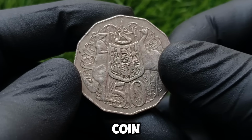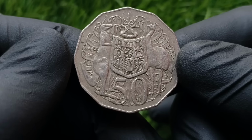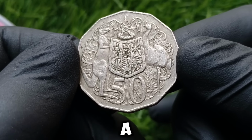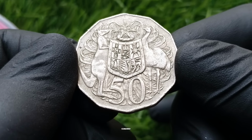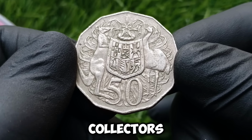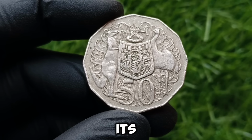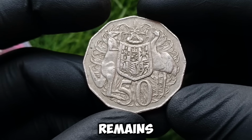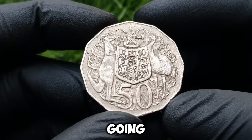In the world of coin collecting, it's often the subtle differences that make all the difference. The 1971 no-mint mark 50-cent coin proves this beyond a doubt. It shows us that history, craftsmanship, and rarity combine to turn a simple coin into a valuable artifact. Collectors around the world are constantly on the lookout for this coin. Whether for its place in Australian numismatic history or its market value, it remains a hot topic in collecting circles. And prices have only been going up.